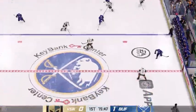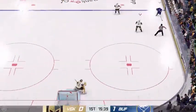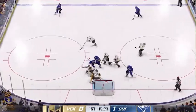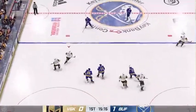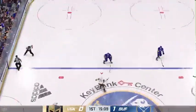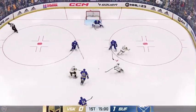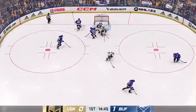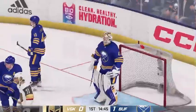Buffalo's got a hold of the puck. Sends a pass over. Takes the pass. And he uses his reach to disrupt the play. Vegas brings the puck in from center. Centering pass! And he denies that great opportunity there.